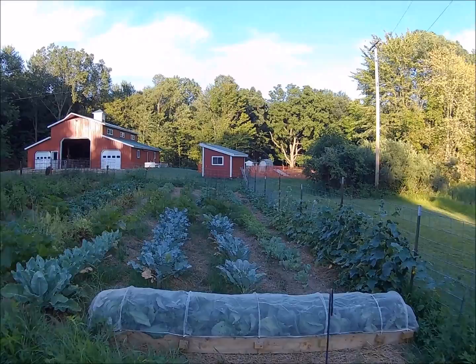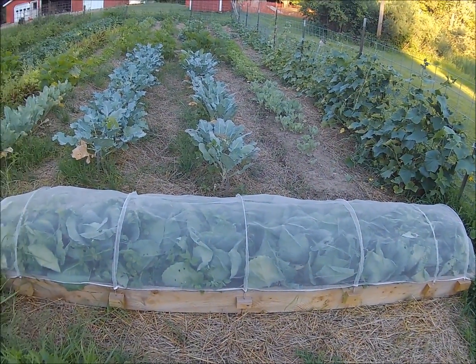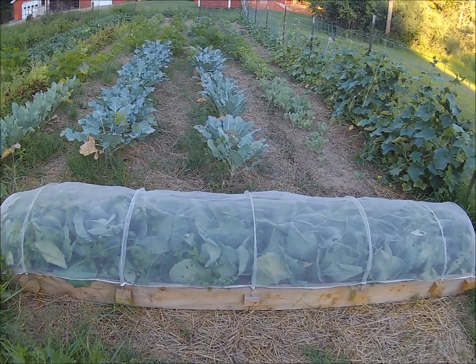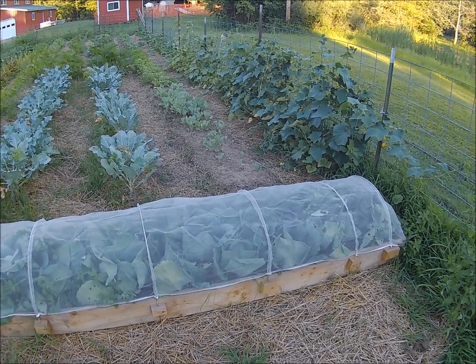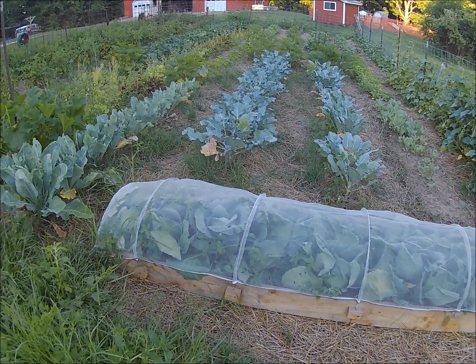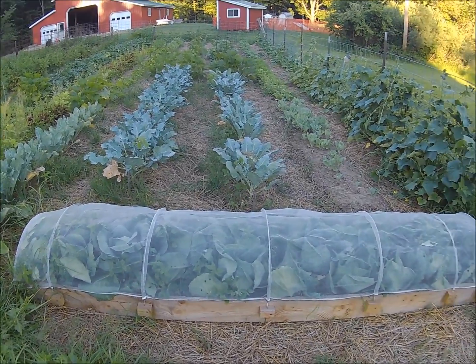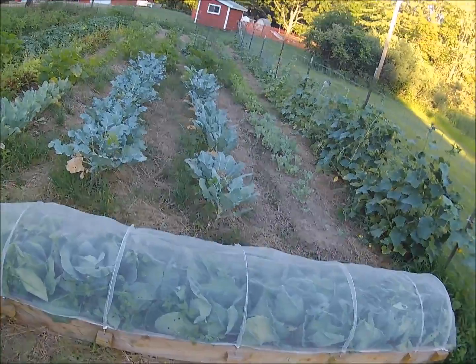We'll walk on down this way. The cabbage in the little tunnel, I need to make sure that if I use this mesh tunnel again, fewer plants. I think fewer plants. I think that it's not getting enough sunlight now. There's a lot of shade in there. They're growing good. They're good and healthy, but fewer plants.